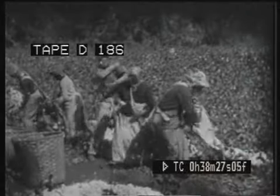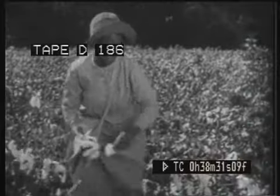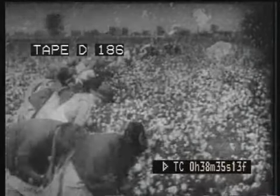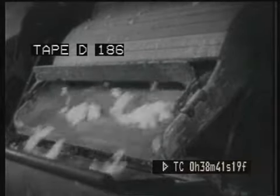Way down south, people picking cotton that you may be entertained. Why? That's easily answered. If it were not for cotton, there might not be any movies today. It is from these snow-white blossoms that celluloid motion picture film is made.